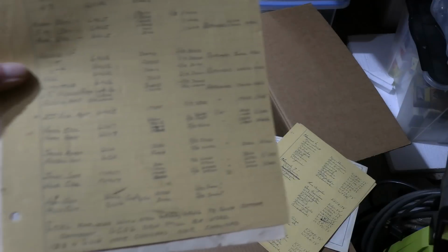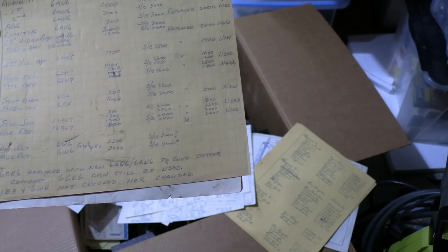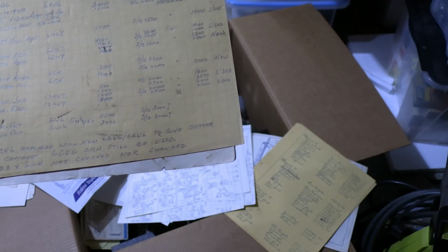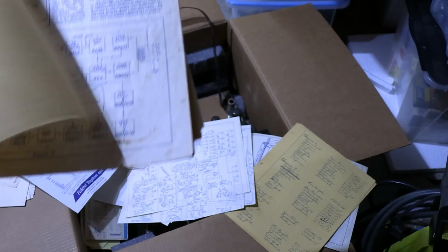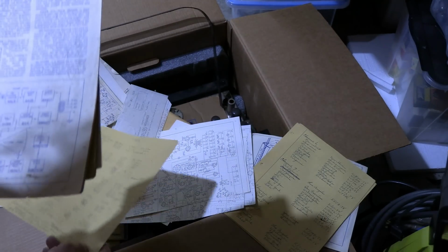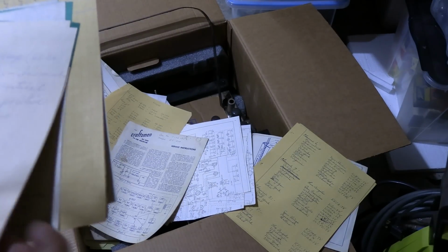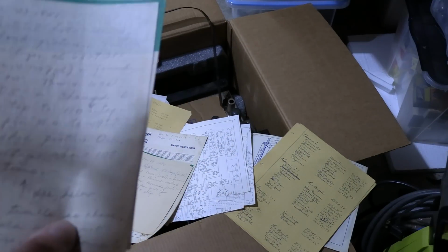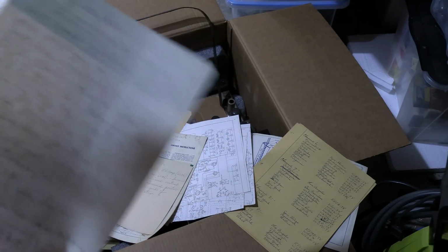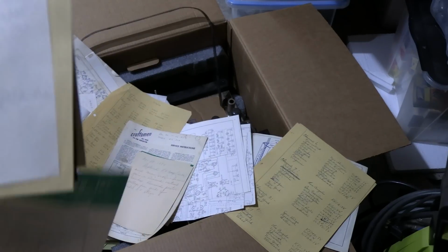Wow, this dude was pretty hardcore. He checked, looks like, the mutual transconductance on every tube. Guess he really wanted to maintain that performance. Again, this is '57. Looks like we got a major overhaul in '57. Service instructions. '52, replaced the RF amp. Well, that was servicing done in '51. More servicing in '51 and servicing in '52.